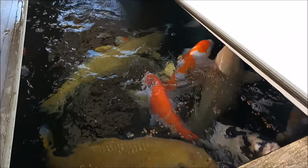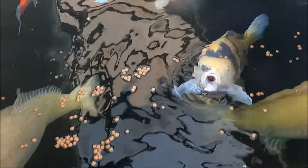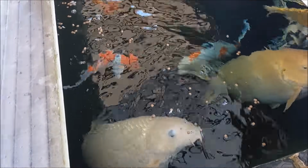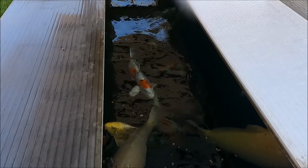I mean, this doesn't help, does it? And I mentioned about 1,000,000 times last year about getting an auto feeder. I'm definitely going to be adding an auto feeder at some point this year. Anyway, so yeah, there still are raised scales, but it's nowhere near the size, the area that it was before. Still a few, but not quite as raised and sticking out as before. But there are still a few.